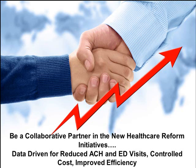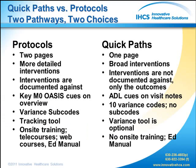So why do you need quick paths? Well, quality outcomes are an obvious goal of healthcare delivery systems, and the key to producing quality outcomes comes through the use of evidence-based clinical practice following the standard of care. You need to be ready for chronic disease management, and you need to be ready for transitional care and accountable care. You need clinical pathways to be number one in your market.